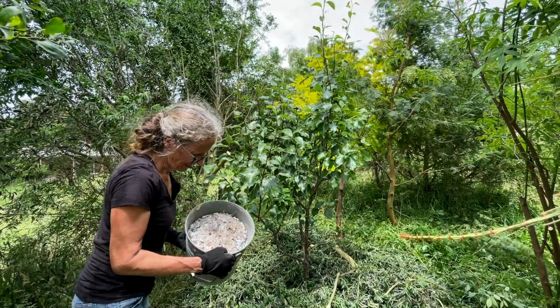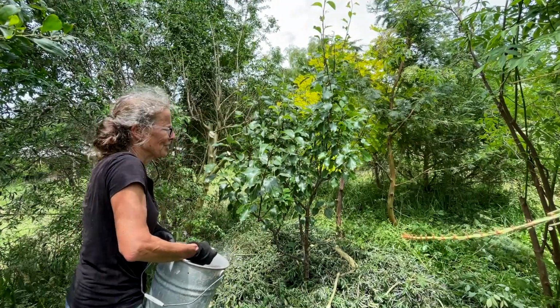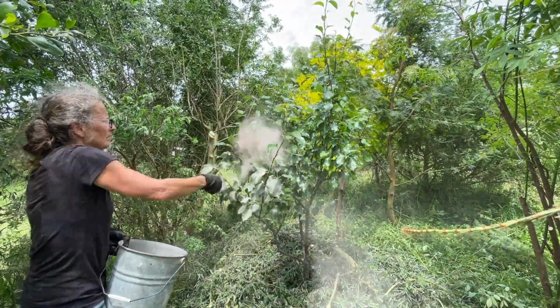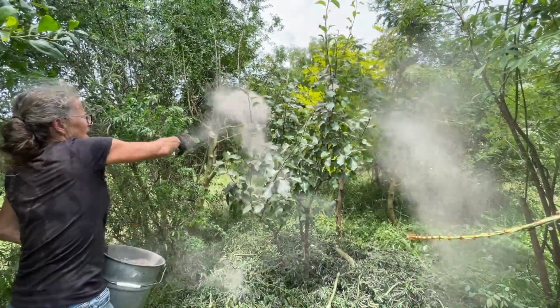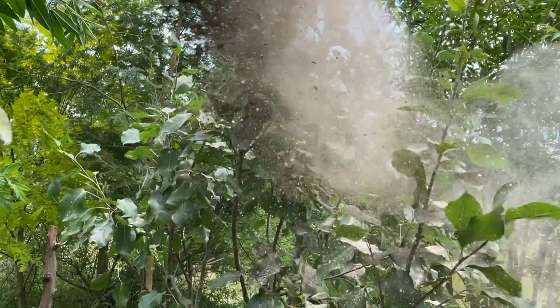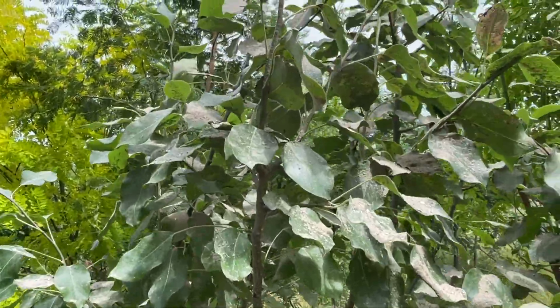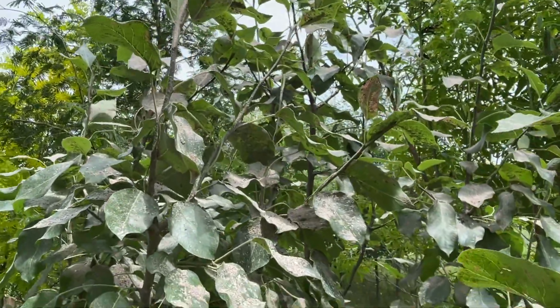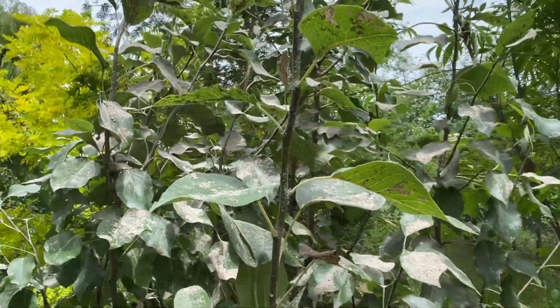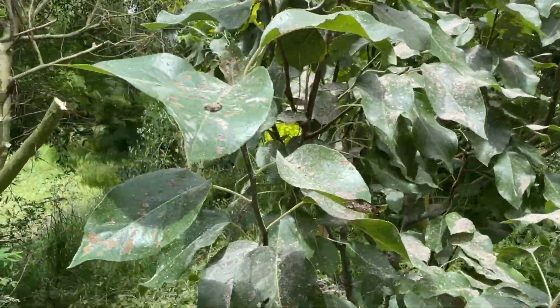So I've just dug some ash out of the fireplace, and I'll try not to get it all over me, but just over the tree. It helps with a bit of breeze to blow it through. Okay, that should do it. The ash seems to coat most of the leaves, and if we've missed some of the leaves, we'll catch up with them probably on the next visit to the pear tree.